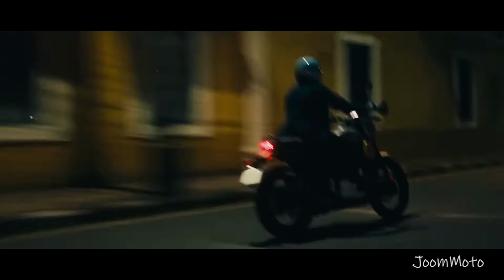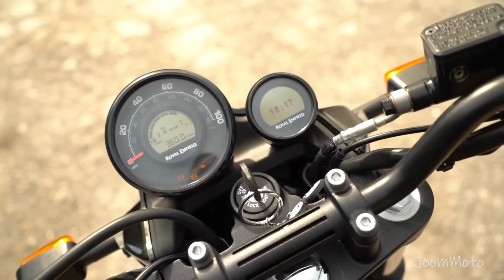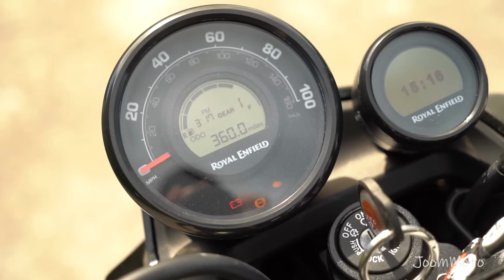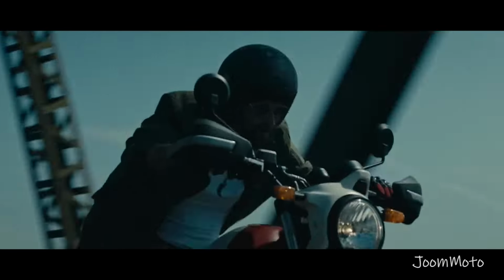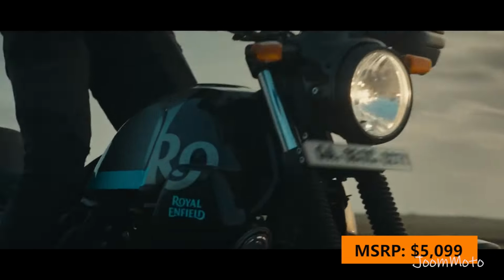This is a street bike with light off-road capabilities. It's basic yet technically sophisticated at the same time, with fuel injection, ABS brakes, a small LCD info panel inset in the big round speedo, and a second tripper pod for GPS pointers when wirelessly tied to the Royal Enfield app. But there are no ride modes, adjustable levers, cruise control or other luxuries. Pricing $5,099, the Scram 411 could be a great choice for beginners.